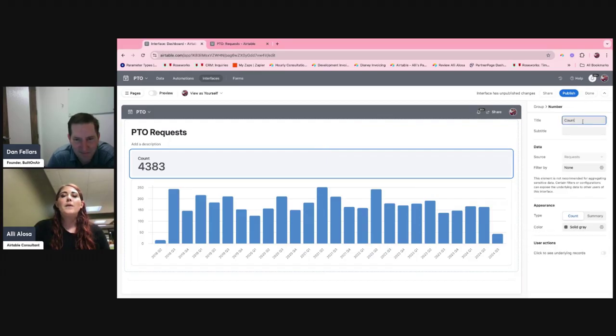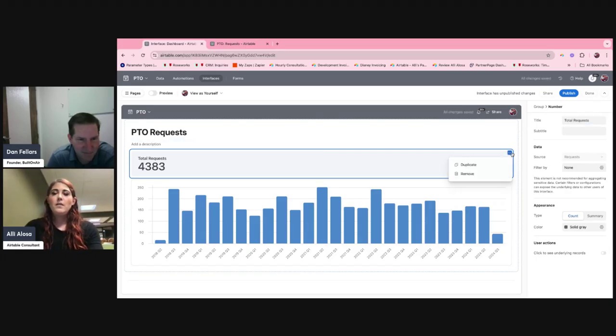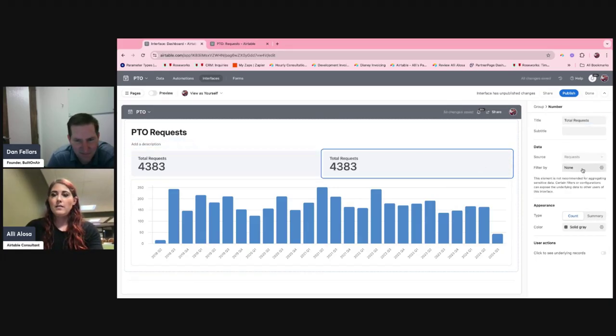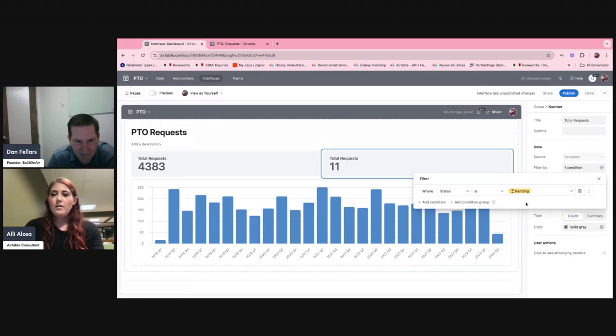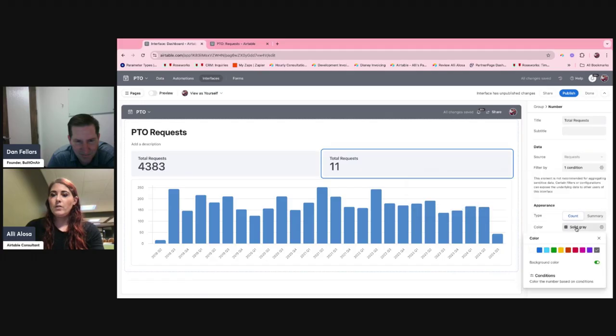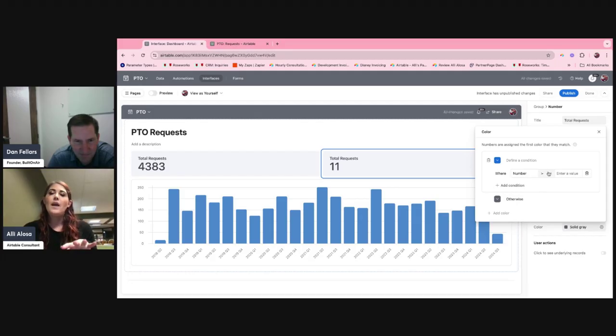But let's say, this is a base with PTO requests, and then we can call this just total requests. And I'm going to duplicate this. And let's say I want to know how many pending requests I have. So there's 11 pending requests. And I can go and set some conditions for that color, just like you can in the data layer and in interfaces. You can use conditions to set the little color tick at the far left of your records. This is going to function the same way.